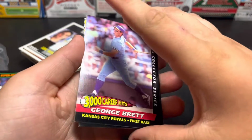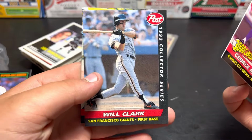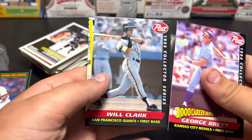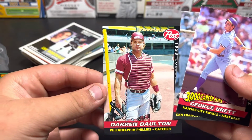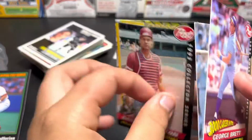We got 3,000 career hits, George Brett. Looks like three cards here. Will Clark. Oh, that's a cool card. I like Will Clark. Are they glossy or what? Nah. Base 1990 feel. And then Darren Daulton. Oh, Darren Daulton. He is a real baseball player. He looks like one. You can tell there. Okay, there's the back. Basically the same as the Tombstone.